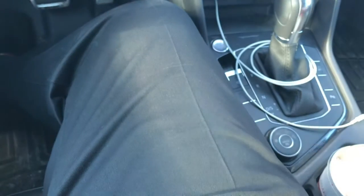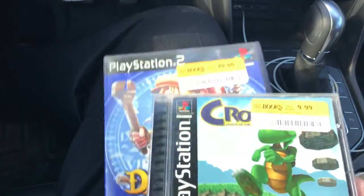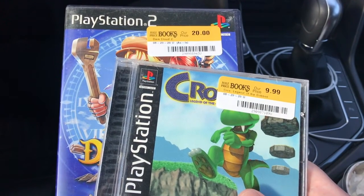I was looking at some of the other stuff they had there, but I was not willing to put in all that extra money. So, not bad, two pickups. Again, I'm probably paying too much for these games, but I'm getting the convenience of getting them right now, and I'm also supporting local jobs and local business.